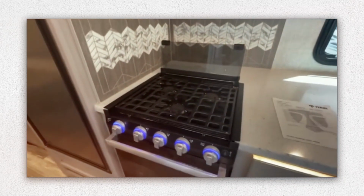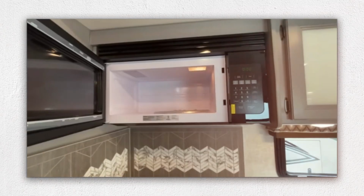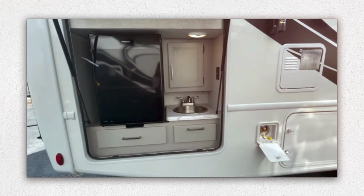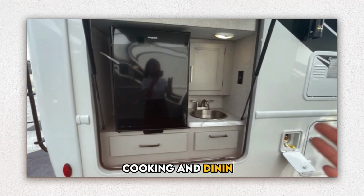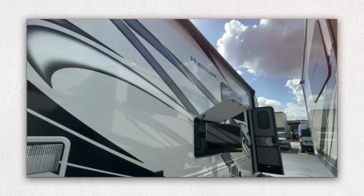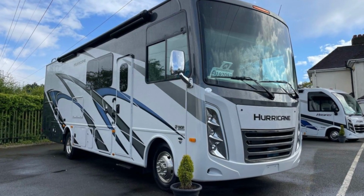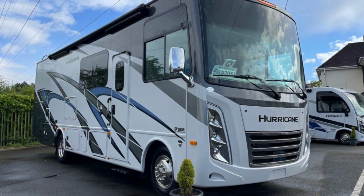The well-equipped kitchen features a 3-burner stove, microwave, and fridge, making meal preparation a breeze. Plus, there's an exterior kitchen for outdoor cooking and dining. With its versatile layout and abundance of features, the Thor Hurricane 29M is the ideal choice for your next adventure.